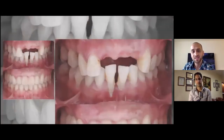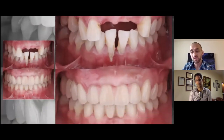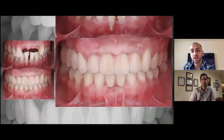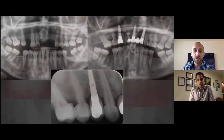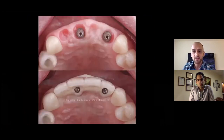And as you can see, we can go from a result like this in just two appointments to something looking like this, with immediate loading and immediate placement with the coaxial implants, not having to remove stuff on and off, with the help of multi-unit abutments, and not having to worry about cement retained restorations. Also, the single unit was a screw retained restoration. So we can go from this scenario to this scenario. We can have screw retention. And this case has been in function for roughly about 7 years.